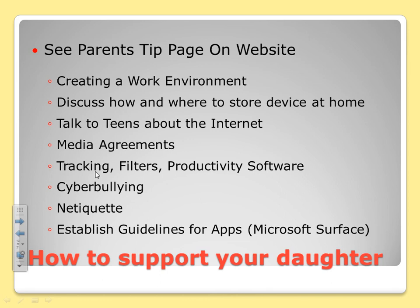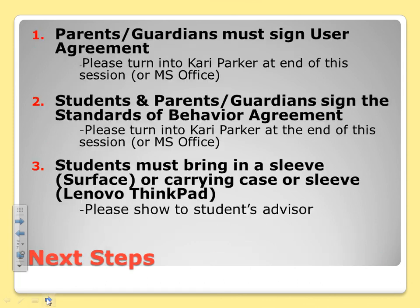And I talked about this a little bit earlier, the importance of tracking or filters or productivity. If you're worried about your kid not using it correctly, go to the parents tips page. I myself am thinking about installing some productivity resources on my own computer, just so I can see, am I really wasting my time on the computer, which I think I am. Talk about cyberbullying, netiquette, and, as I already talked about, establishing guidelines for apps.